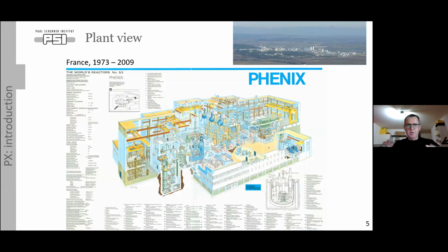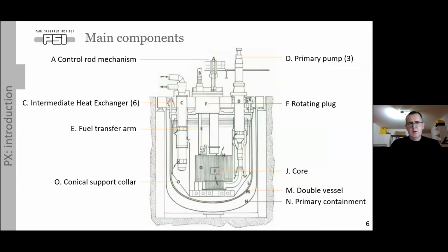This is an overview of this system. It was under operation in France near Marcoule between 1973 and 2009. It was in general a very successful operation. And before the shutdown, they decided to perform end-of-life tests, and this will be the subject. But first, I would like just to remind you of the Phenix overall design.